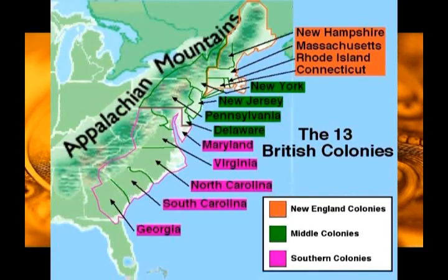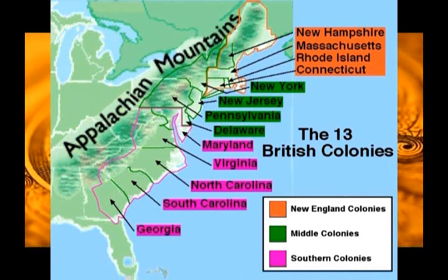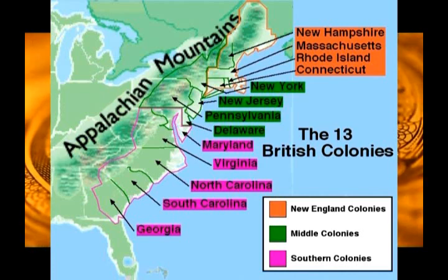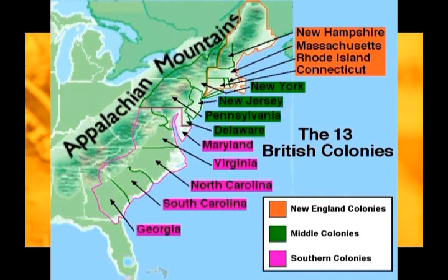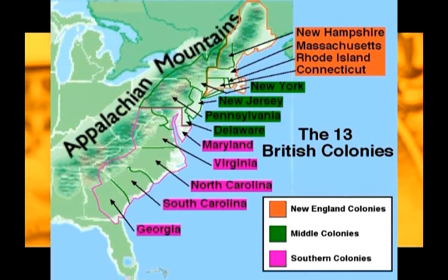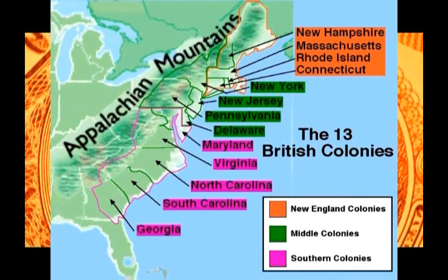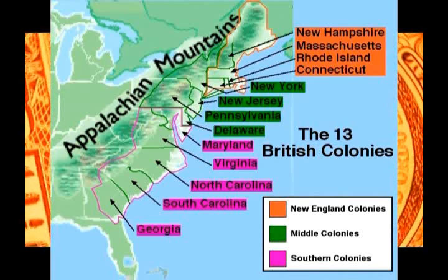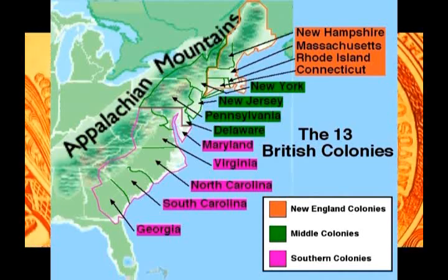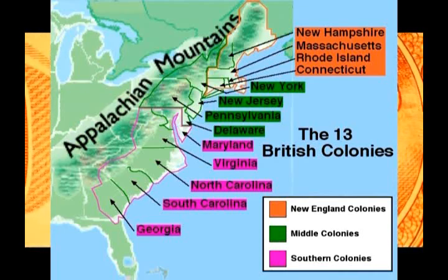Take a look at this. Here's a graphic, here's a map of what was referred to as the 13 original British colonies: Georgia, South Carolina, North Carolina, Virginia, Maryland, Delaware, Pennsylvania is kind of right there in the middle. New Jersey, New York, Connecticut, Rhode Island, Massachusetts, and New Hampshire, excuse me. And look at it again, because I mentioned that Pennsylvania was sort of in the middle between 6 colonies to the north and 6 colonies to the south.